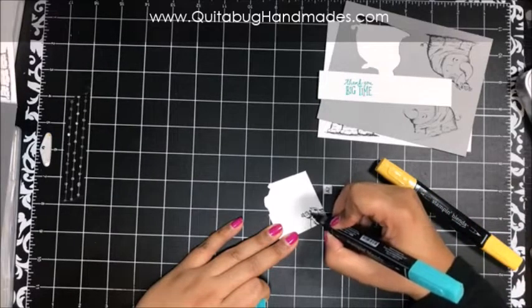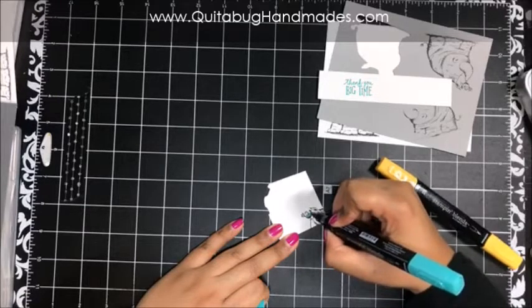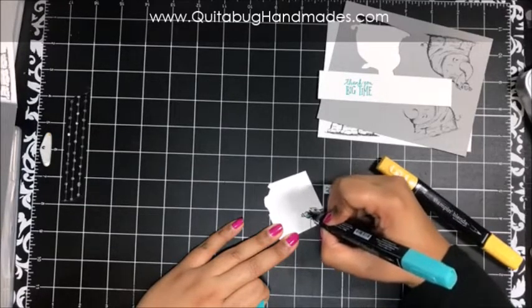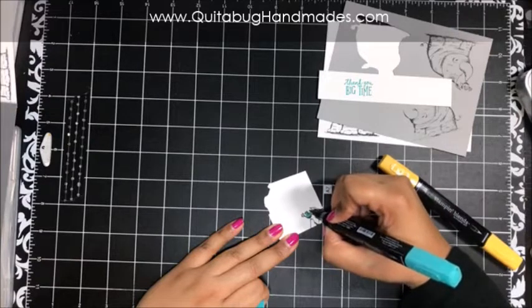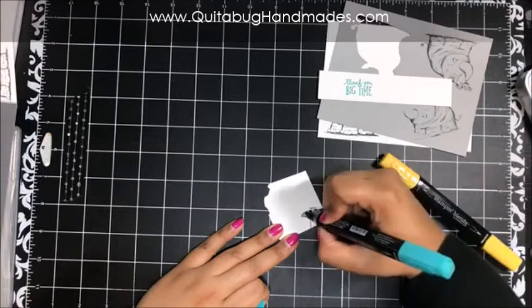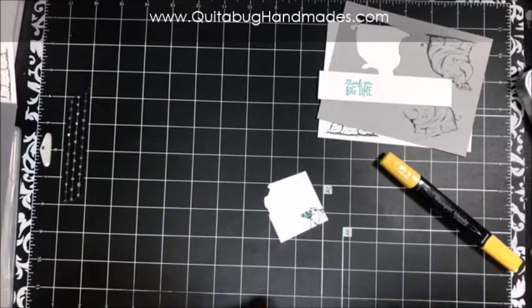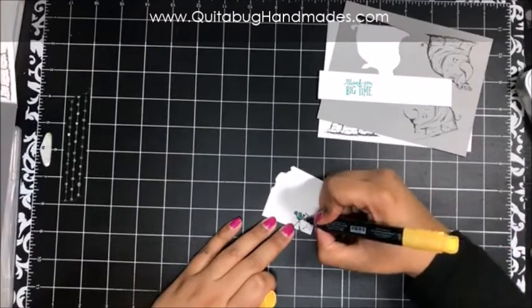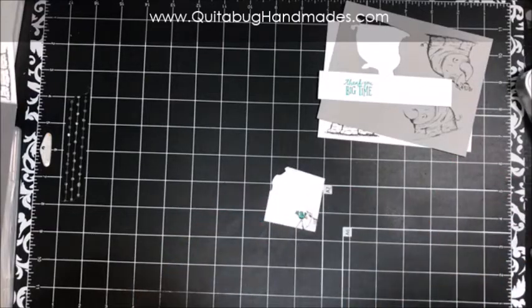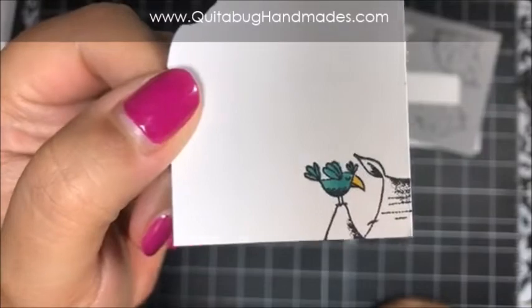Okay, so I'm just going to use light, quick strokes here because this bird is so tiny, and if you get too heavy-handed, your ink is going to bleed. And I'm not going to put anything down under this to protect my work surface because it's really small and I'm not going to get too much ink coming through. Okay, so I'm just coloring in the body and the feathers of that tiny little bird. And then in the Daffodil Delight, just hit the beak, and that's it. Okay, there it is. I'll bring it in close so you guys can see. There it is. Cute, very small, tiny little bird.